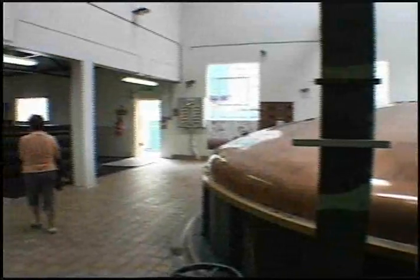The water at that stage being drained out is called wort. W-O-R-T. What do you do with the wort? Well, that's what we make into whiskey. But it's not ready just yet.